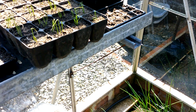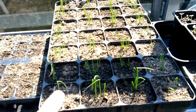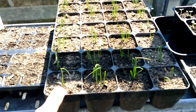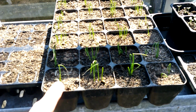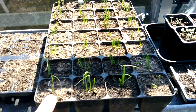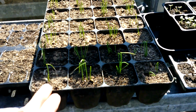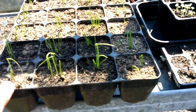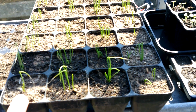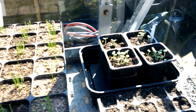And then I've been sowing some more stuff. These are my main crop onions, Sturon. And to be honest with you, they only just started coming through when we got a bit of heat. They've just been sat there, it's been too cold. As soon as we got some heat, boom, they started to come through. So I'm really pleased about that. I was getting a bit anxious. I was going to have to buy some or something.